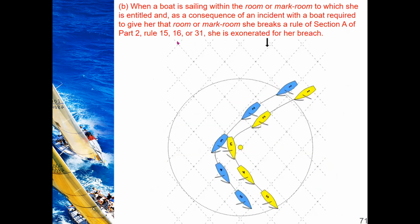All right. B. Now, when a boat is sailing within the room or marked room to which she is entitled, and as a consequence of an incident with the boat required to give her that marked room, she breaks a rule of Section A, Part 2, 15, 16, or 31, she is exonerated. So let's see what's going on here. I know we haven't talked about mark room. We're going to talk about that tomorrow. This is a reach mark.